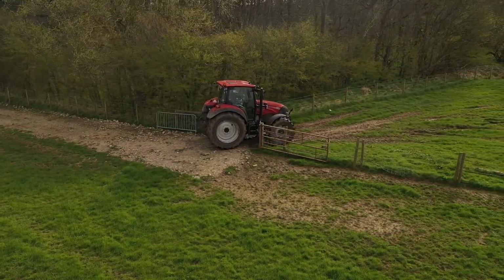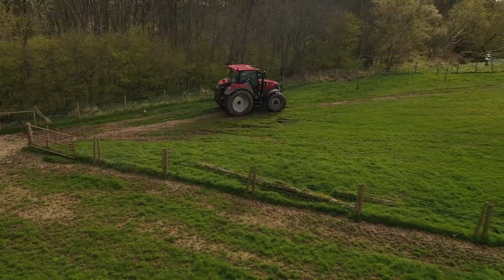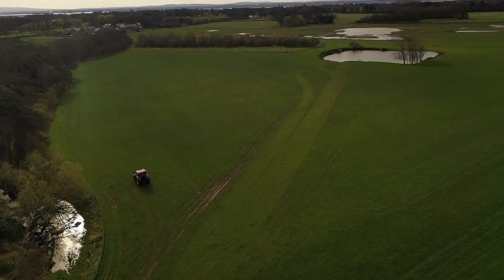So, and what you can see us doing now is we are turning left. There's a random tree there. We are turning left. We have lost about 30 acres and we've gained about 50, so we've kind of swapped what we're doing. So you can see we're just about going into this awkward shaped field. You can see where the shooters have been going to the pond.